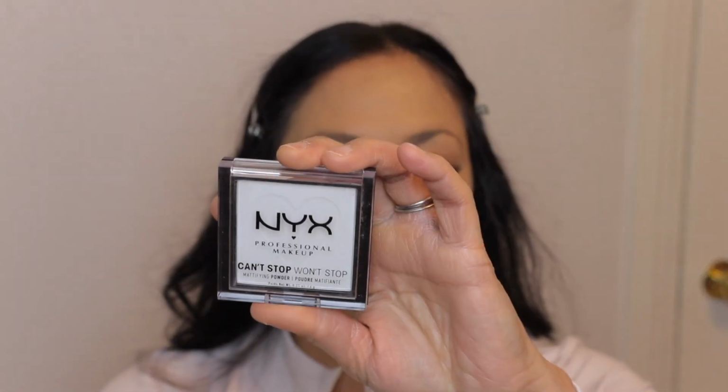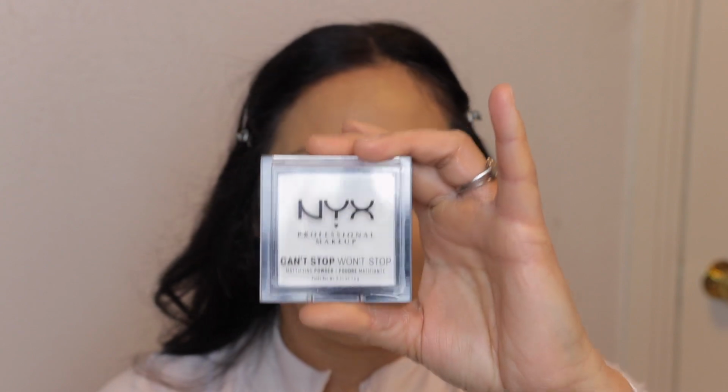I've tried this NYX Can't Stop Won't Stop. This is a brightening translucent powder. I have tried this for this area here, and I'm gonna try this on my under eyes. I've never tried it on my under eyes. I love the golden shade and the tan shade that I have in this. They look so pretty on the skin. But today I'm gonna actually try this under my eyes. I hope it doesn't make me look crepey. We'll see.